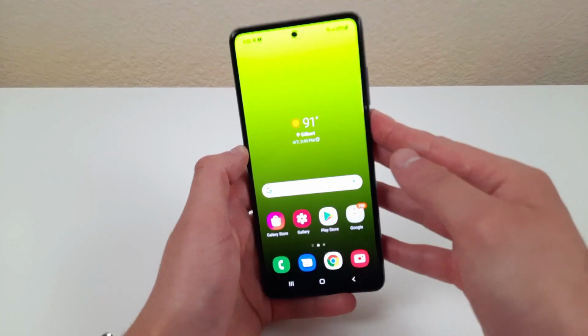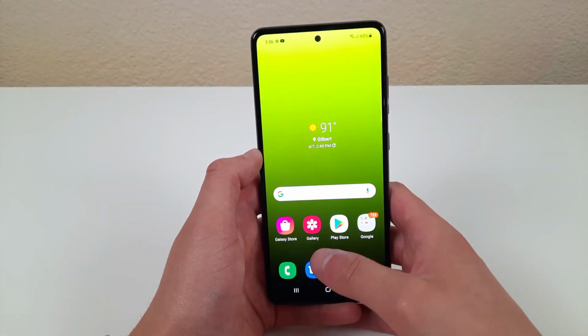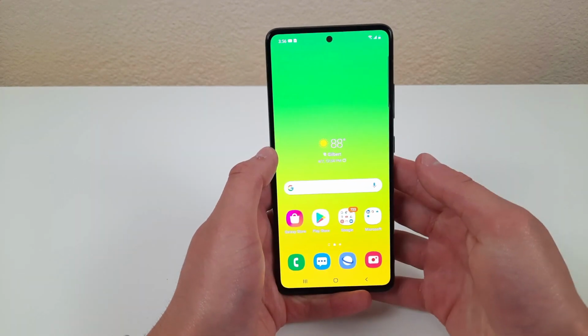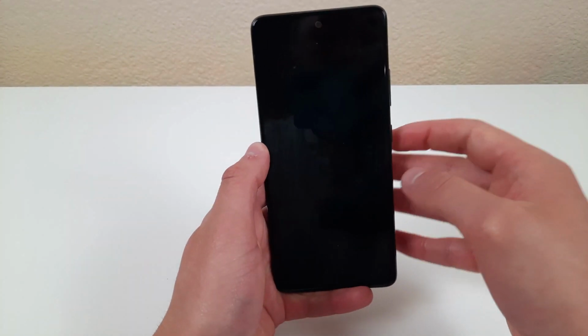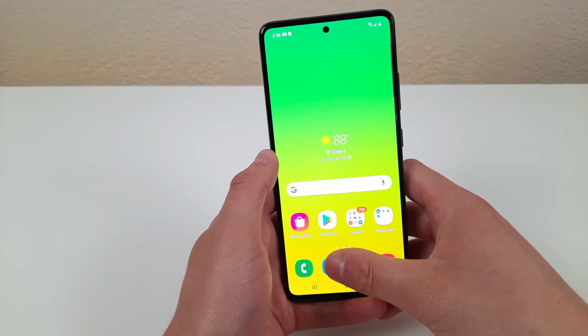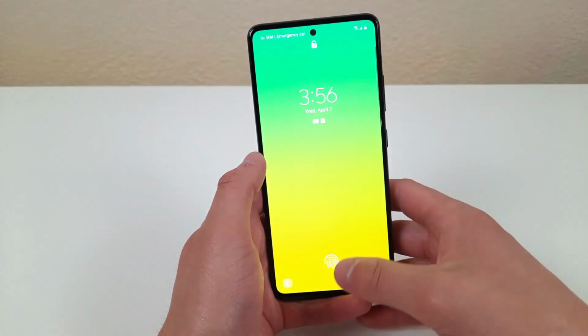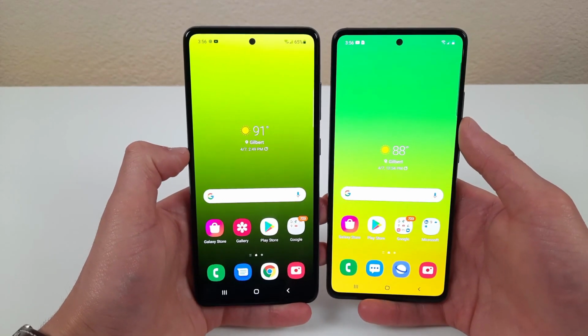One more time. And that was really fast and responsive. I have no complaints about that one. Let's check out the fingerprint scanner for the A51 5G. That was really good. One more time. So both phones have really good fingerprint scanners.